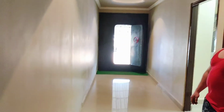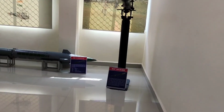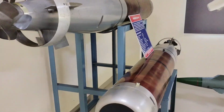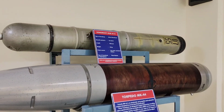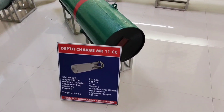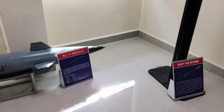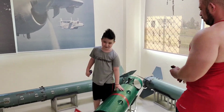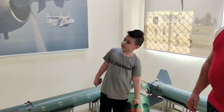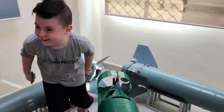You guys are all running away. I'm so busy this side. So these are all like bombs. For submarine simulation. Missiles, bombs. Underwater missiles? Yeah, underwater missiles. What's in the back? Propellers? Cute, it's propellers!